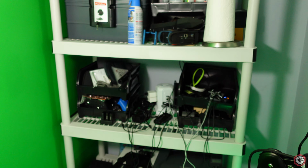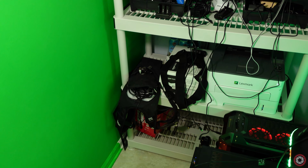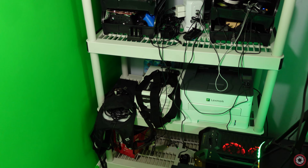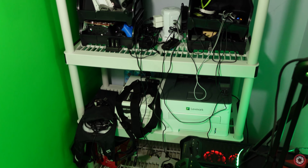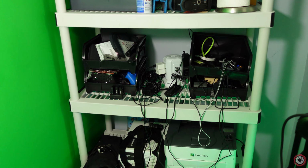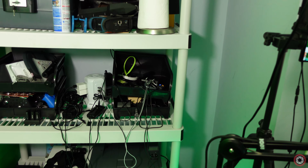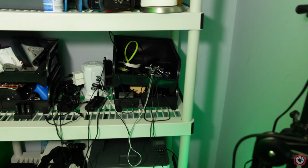Looks pretty messy in the video here, but this is the rack where I basically have everything I need for the stream, the whole charging setup. Got a printer there as well, a couple bins. Top left bin there is GoPro and tripod stuff. Bottom left is batteries, game controllers. This top right bin, which right now is crooked.